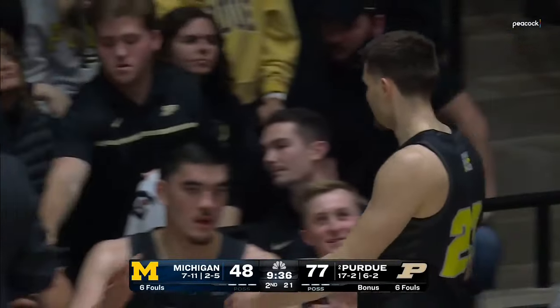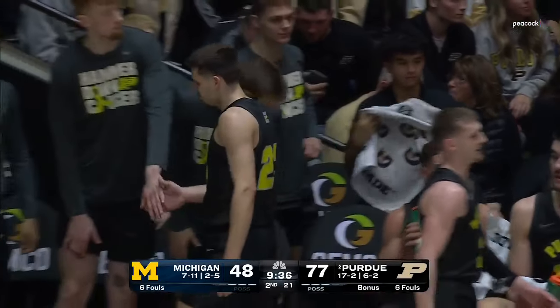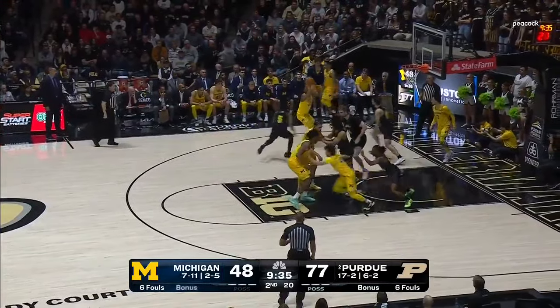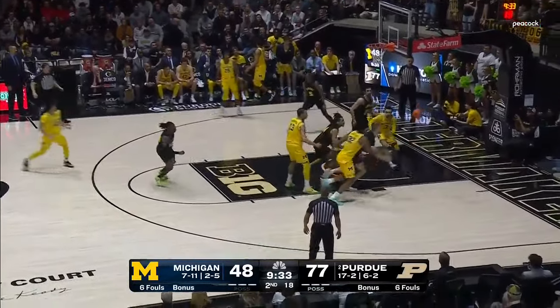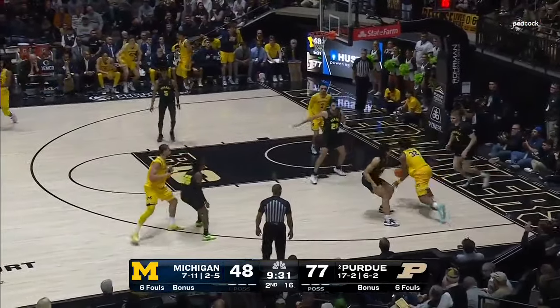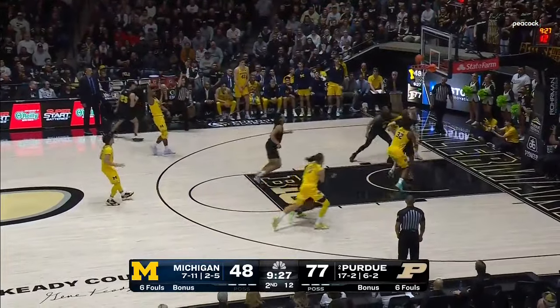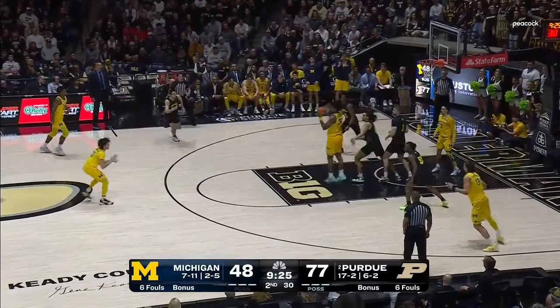So changes. Heidi will sit along with Smith, Edey and Gillis. Miles Colvin in the game for the first time. Howard well short this time. Reed keeps it alive. 15 to shoot. Bounce it. Kick it. Another chance. This time it's just off the front of the rim.